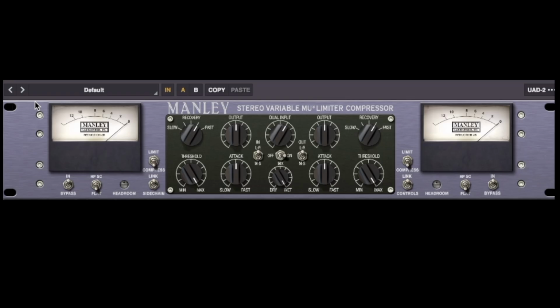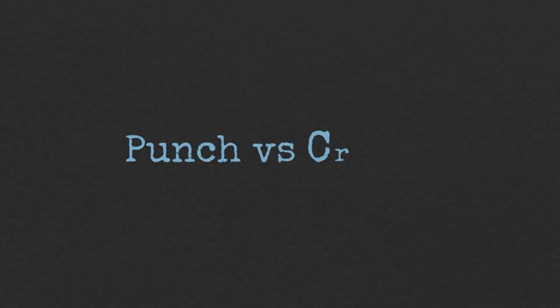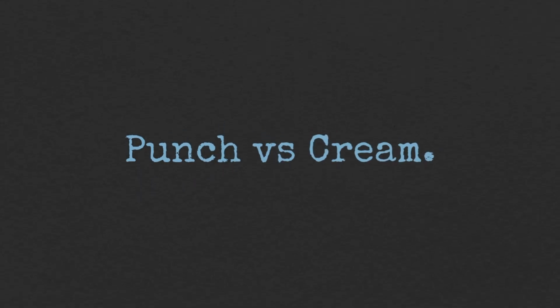And the third one, which is what people think about usually when they talk about glue, is the warmer type sound, less transient and punchy. And for that, I would use a Varimu compressor, a Manley Varimu. And for a lot of people, that is sort of the face of mix bus glue in many ways. But it's a different type of feeling than the SSL. Less punch and more cream.